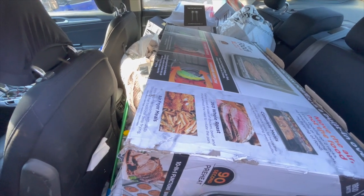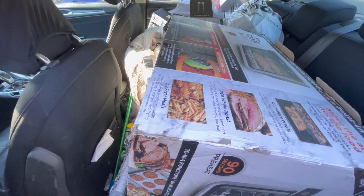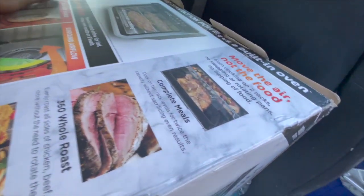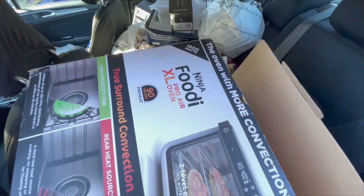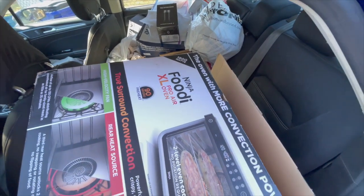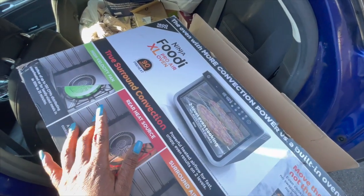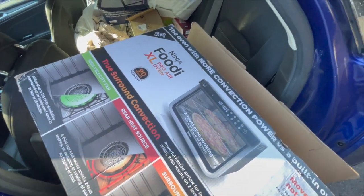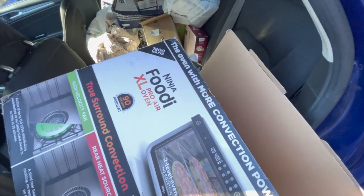I'm so excited because literally I was just saying I have not had a Bed Bath & Beyond score in so long. Okay, we gonna get right into it. This is a Ninja Foodie Pro Extra Large Pro Air Oven. It's funny because I already found one of these before, and that was the very last thing I found in Bed Bath & Beyond. And here's the second one. So we're gonna test this bad baby out right now.